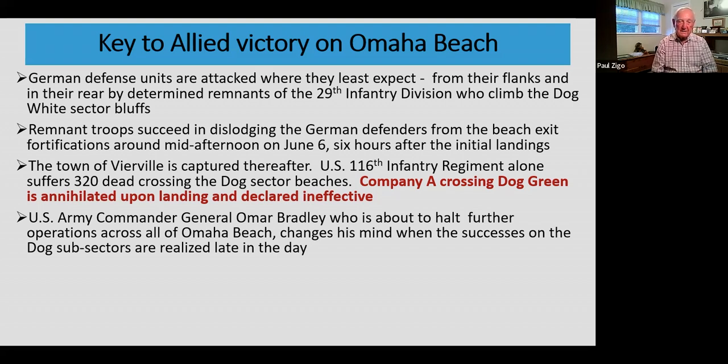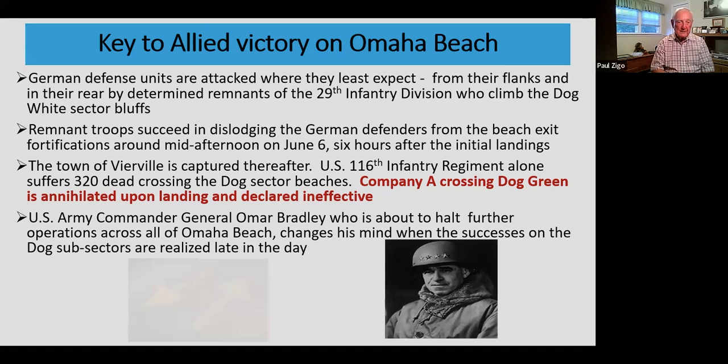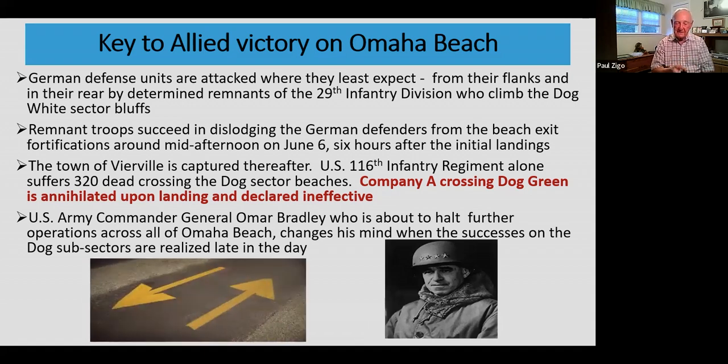When he does see the success in Dog Beach subsectors and the remnants seizing the draws, enabling troops now to finally move off the beach. And all this is realized 6 hours after landing. Realized, yes, late in the day. And what does Bradley do? As opposed to halting the invasion because of the success on Omaha Beach, he determines to continue the operation. He continues the operation. And thank God, as military historians now see it, that he made that decision, because it brings about further success of Operation Overlord.